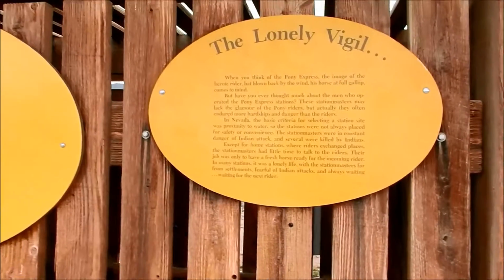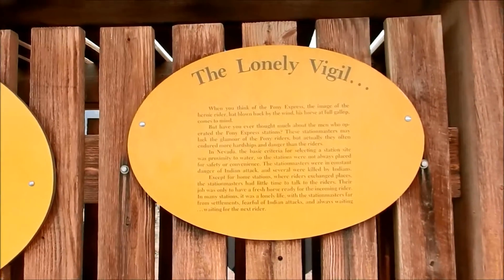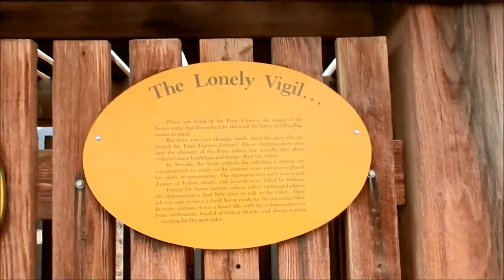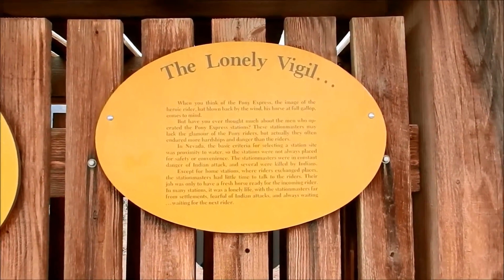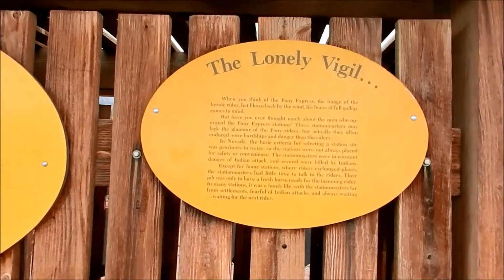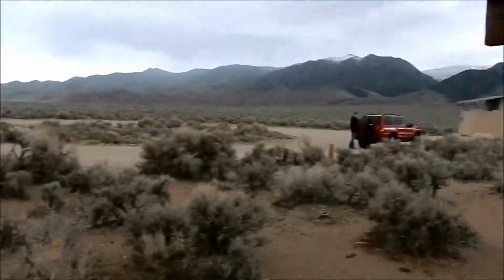The station masters were in constant danger of Indian attacks. Several were killed by Indians, except for the home stations where riders exchanged places. The station masters had little time to talk to the riders. Their job was to have a fresh horse ready for the next rider. In many stations, it was a lonely life, with the station masters far from settlements, fearful of Indian attacks, always waiting for the next rider. So you'd sit at a station, the next rider would come through, you'd get on and hop.